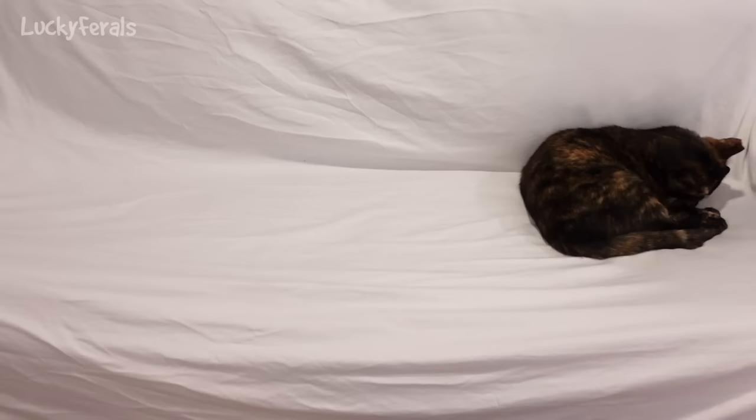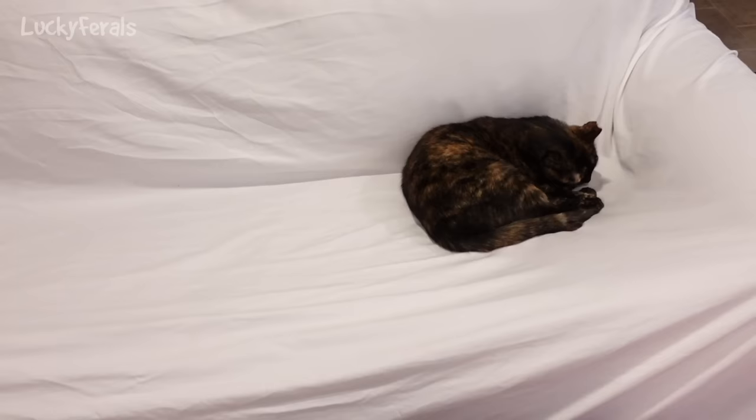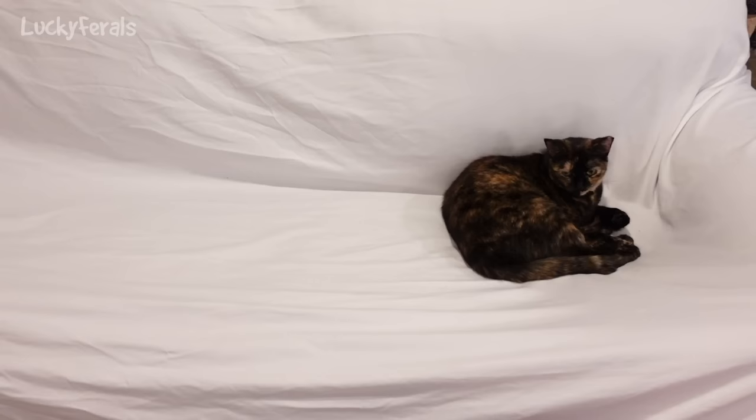And then I combed her until I got a flea. And then I just did the same thing for all the cats. So they made out pretty good. They didn't have too many fleas out of all the cats. Nancy had the most. Here's Nancy.